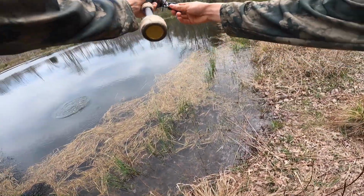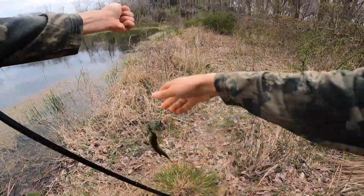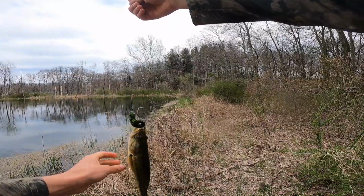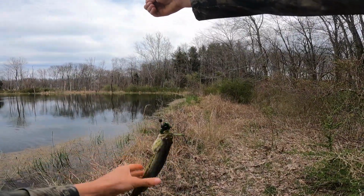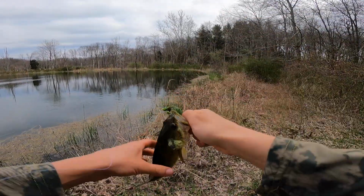There we go. Little guy. First one of the day, though. There we go. Finally. I got so many dang bites, and I was letting him eat it, too. There's a nice, healthy one for the first one of the day. Really nice colors on that one.